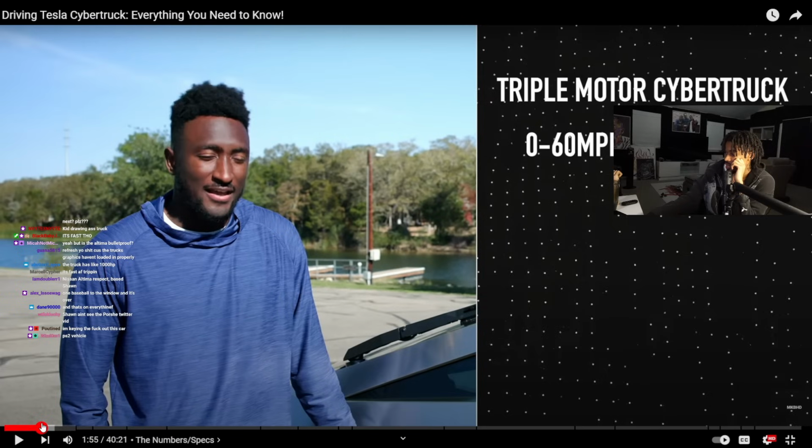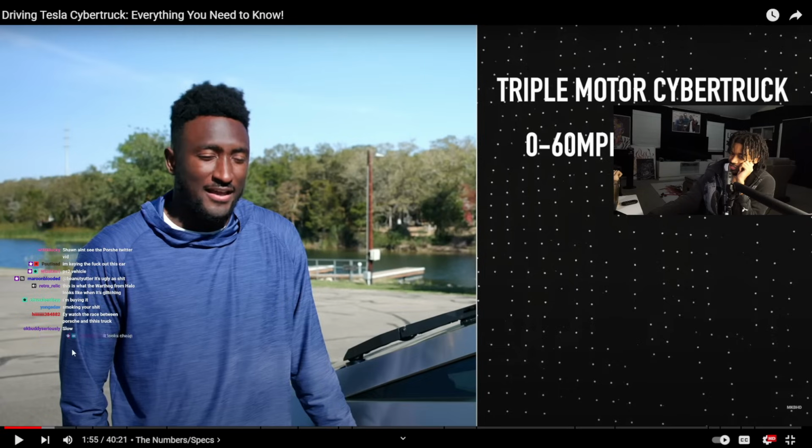I know that a Nissan isn't as fast as it. Chill. You said it's a PS2 vehicle. Chill. 0 to 60 in 2 seconds is really weird. I don't like that, but I love it at the same time.